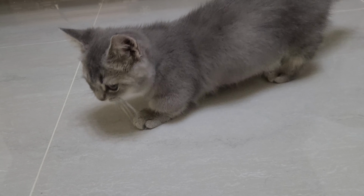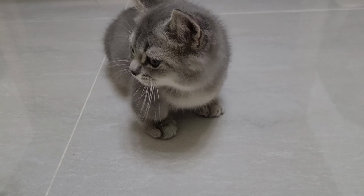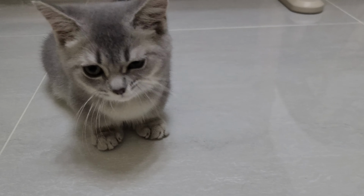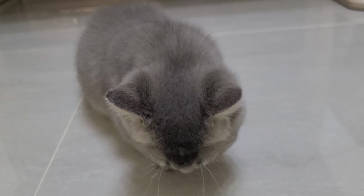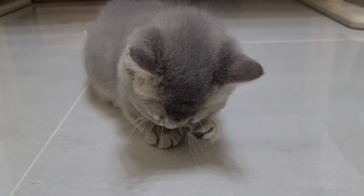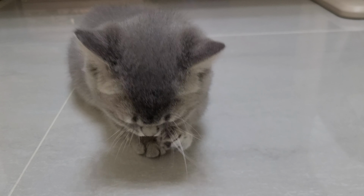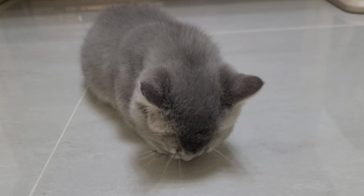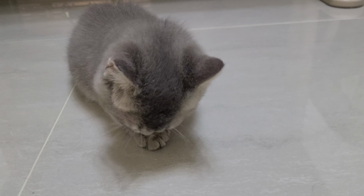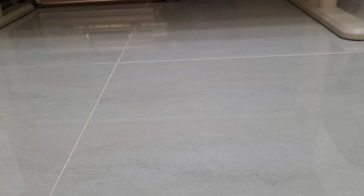Oops, he's walking away. Kitty doesn't want this anymore, I think. He's full, okay. I think he's not full. Or full. I think so too. Oh, it's full, yeah.